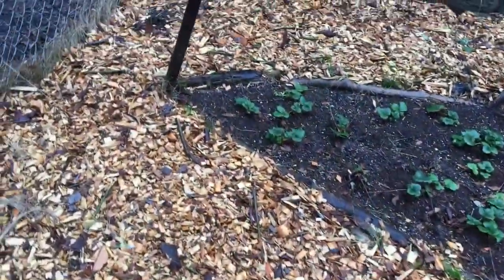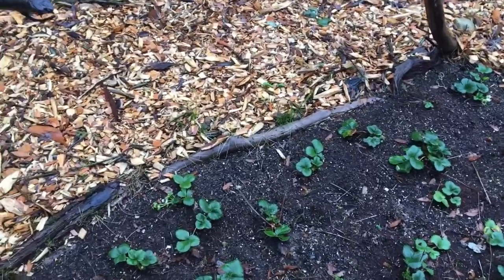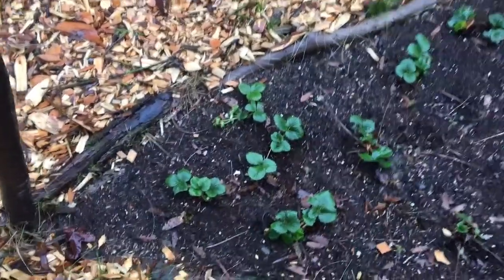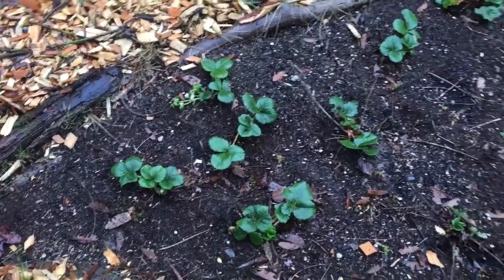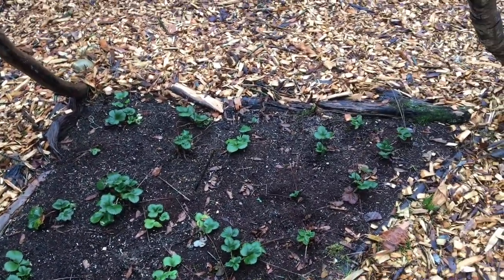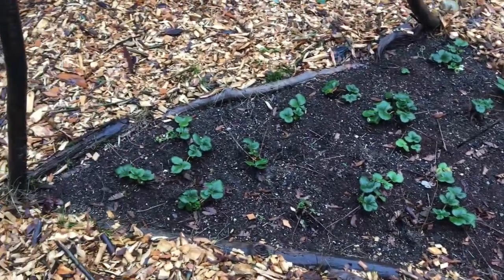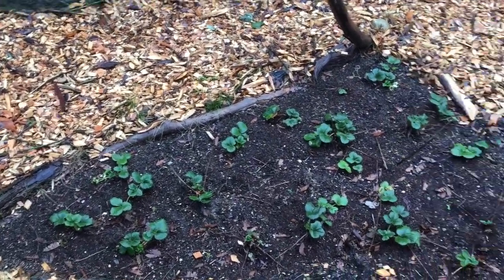Who knows? Then directly in front of me are my strawberries. There's a strawberry patch. Don't mind the weeds. I've been kind of weeding, but not heavily. Just kind of grabbing stuff every now and then. There's the strawberry patch. It really hasn't grown much since I put it in. But there it is. I kind of cleaned it up the other day.